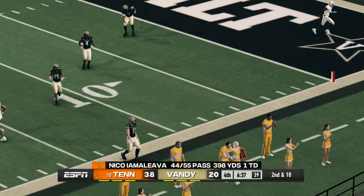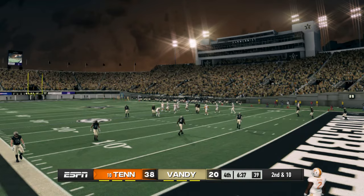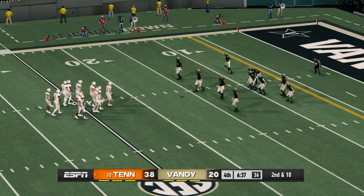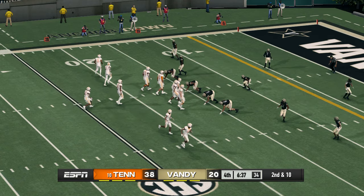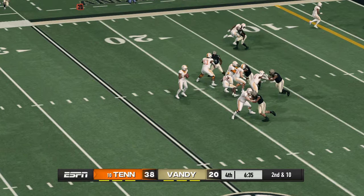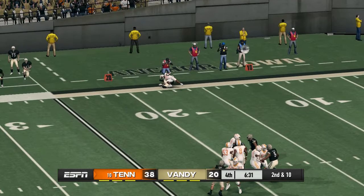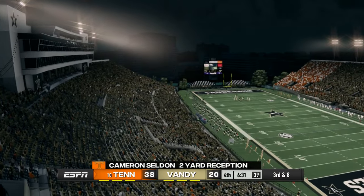And he just gets rid of it. Good job here by the defense. If you let this quarterback set and throw, he'll kill you all game. But they got excellent pressure on that play. Second down, 10 yards to go. Ball on the 16-yard line. He's pushed out of bounds around the 14-yard line.